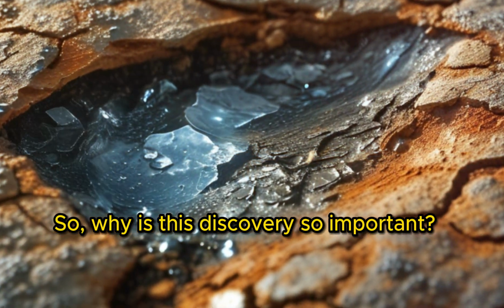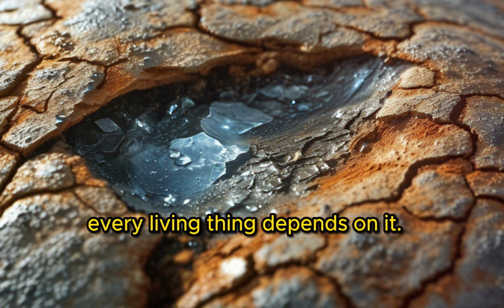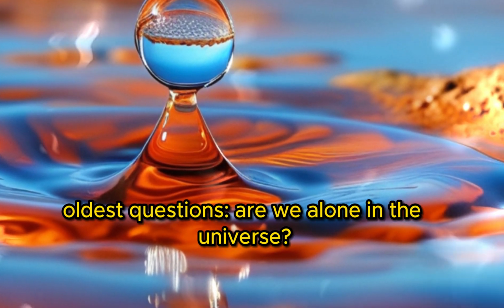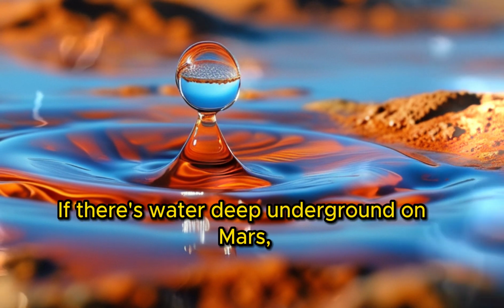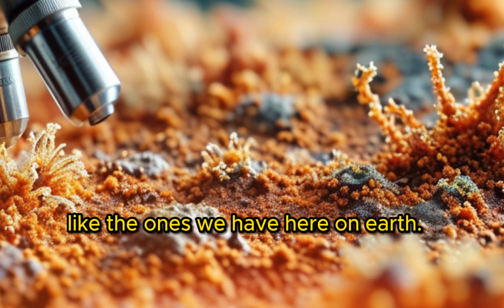So, why is this discovery so important? Well, water is the essence of life. On Earth, every living thing depends on it. Finding water on Mars brings us one step closer to answering one of humanity's oldest questions. Are we alone in the universe? If there's water deep underground on Mars, there could be life too. Perhaps not little green men, but maybe tiny microbes, like the ones we have here on Earth.